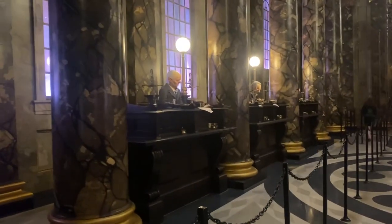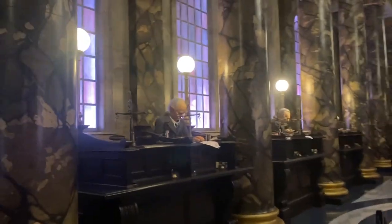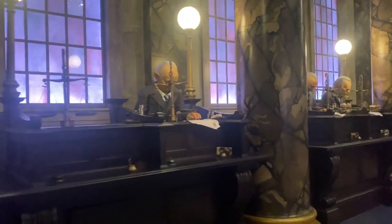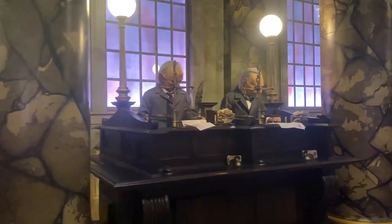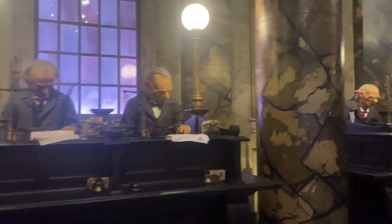If you're unfamiliar with the plot of this attraction, you are stepping into the story at the exact moment that Harry, Ron, and Hermione are here at Gringotts, the Wizarding Bank, trying to get the Horcrux out of Bellatrix Lestrange's vault.